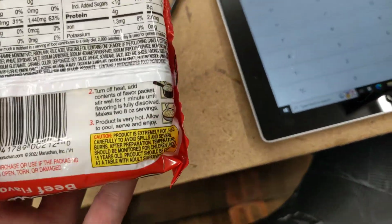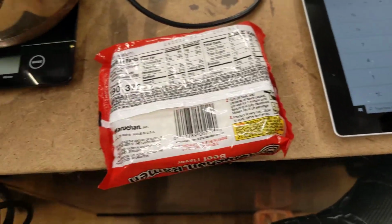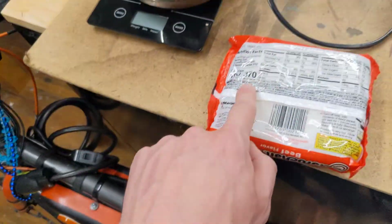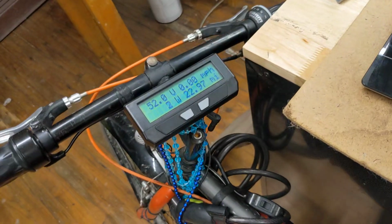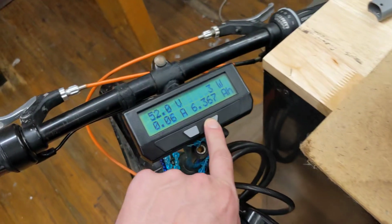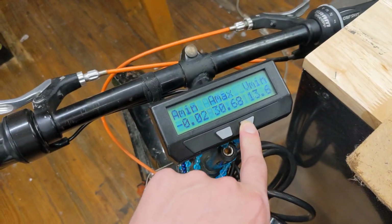So that is a calorie. And when you're riding a bike, I could say that 50 calories per mile is a pretty reasonable burn rate for a casual bike ride at an average speed of, say, 10 miles per hour, which is what we have here. So that's it.